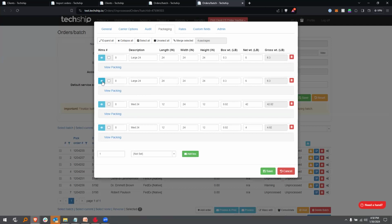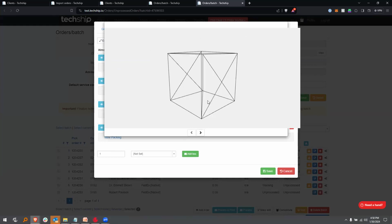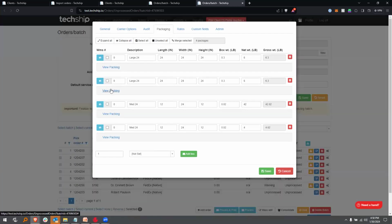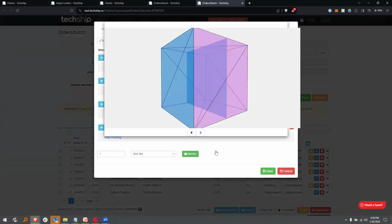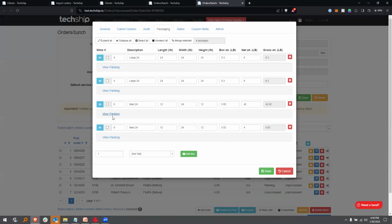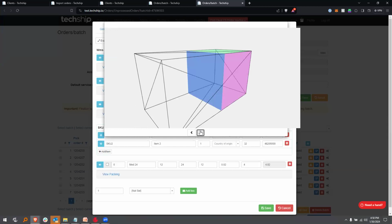Yeah, this one, for example. This one has been split into many cartons, even though it was just one order with one specific group of SKUs. And then when I view packing here, this is a regular large box. This is how I fit these two big SKUs. But in some cases, that might not be simple. This rectangular box, let's see how many SKUs I need to fit: 4 of item 1 and 1 of item 2. So over here, this is explaining to me how I should fit those.